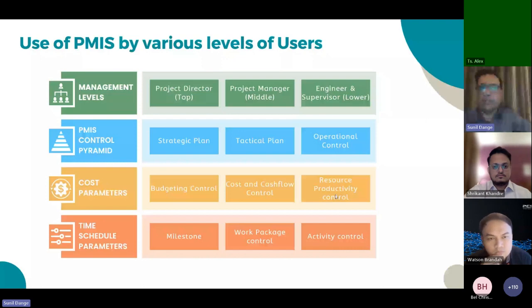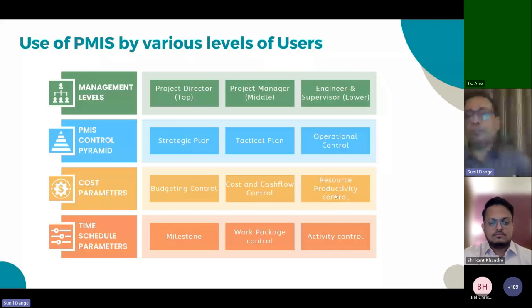Every level in this project organization has its own need. From the PMIS point of view, top management thinks from the strategic plan: I want to know what was planned versus achieved, what the forecast is, and what the top 5 issues are. The client and the head executive management want a strategic review of the health of the project, not very detailed. For mid management, it is more of a tactical plan, more of an executional level. They want to know what was planned and achieved execution-wise, so they get into the execution level. Strategic plan is more about health or status.